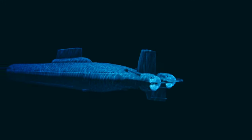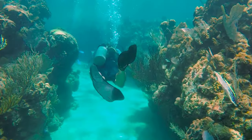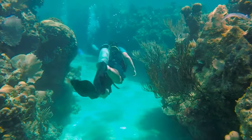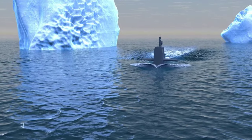This is not just about understanding how things are made. It's about marveling at the audacity of human ambition, the power of innovation, and the unyielding spirit that drives us to explore the uncharted depths of our blue planet. Now, let's dive into the depths of how submarines are made.